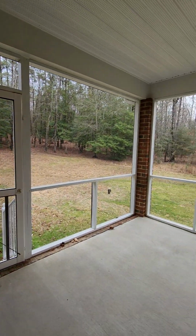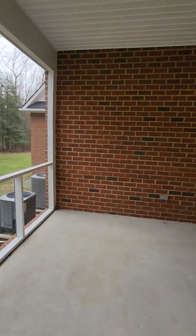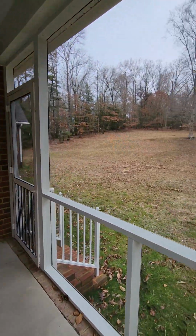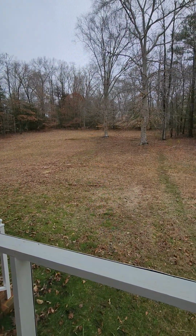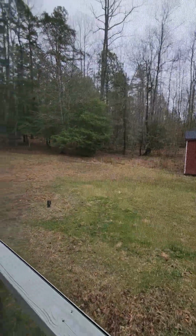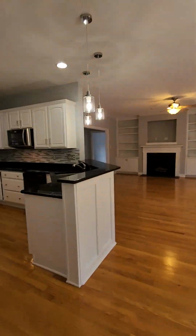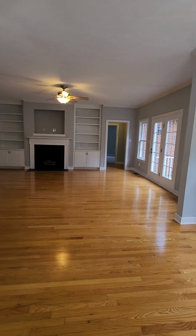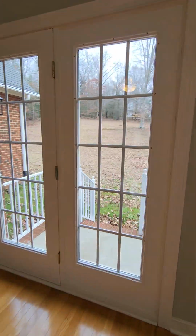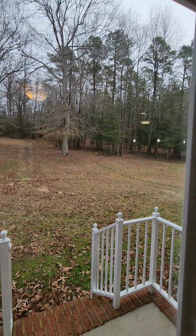Screened in porch. You can hear the train. It's not terribly loud. There are French doors that go out to another access to the backyard.